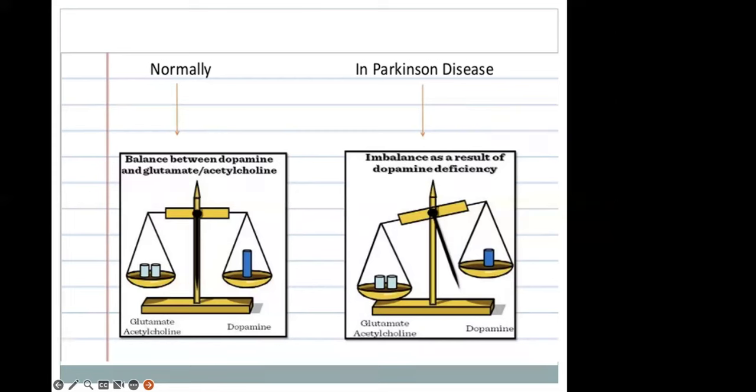So there is a deficiency of dopamine and overactivity of acetylcholine. I deliberately didn't mention the glutamate because it makes the process a little bit more complicated, but nevertheless, glutamate is also one of the neurotransmitters out there in the basal ganglia, and it partners with acetylcholine, so it's also overactive. So all of these medications are trying to balance these two or three chemicals out so that most of these symptoms that are a reflection of this imbalance get better.